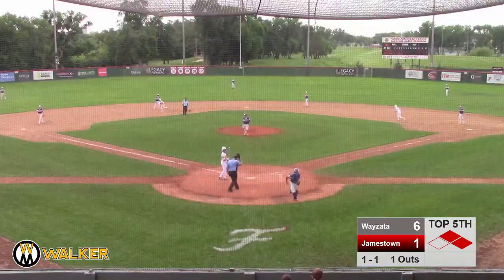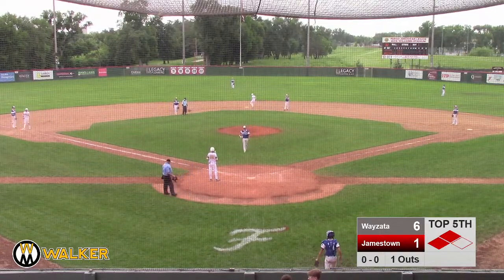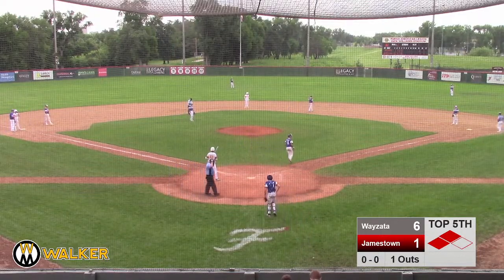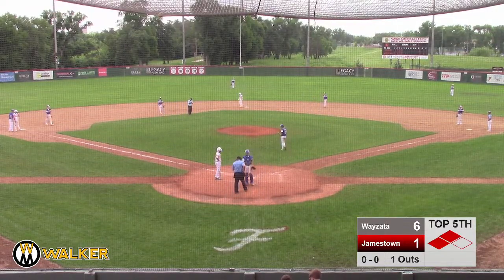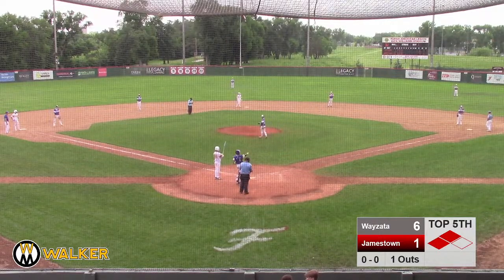Oh, way outside. Catcher can't even get to it. Runners go from first to second and second to third. Frey is in a good chance to score some runners. Nina gets a new ball. Let's see if that changes things up here.